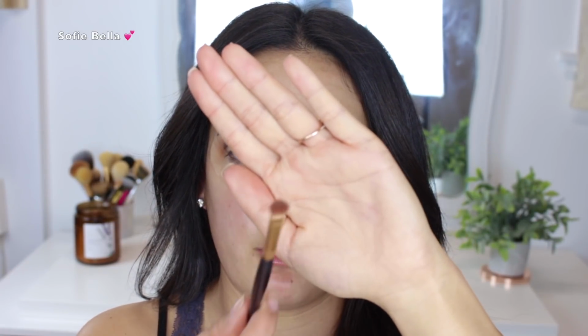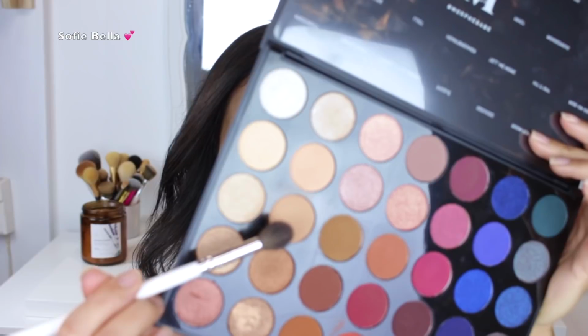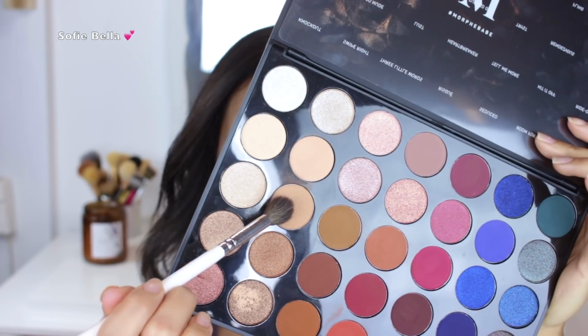Next I'm going to go into this really small buffer brush, and this is from Morphe. It doesn't have a number either. I'm just going to be further blending that line out. I'm really loving the way that these shades are blending, and I love the pigmentation as well. Next I'm going into the shade Scandal right here, and I'm just going to diffuse everything. I'm going in back and forth motions just to really blend out that shadow even more. Even though I want some definition in the crease, I definitely don't want sharp, harsh lines. I still want it to be blended.